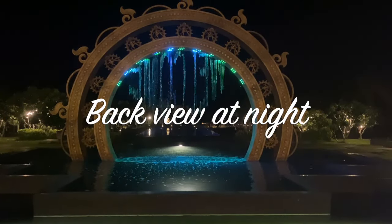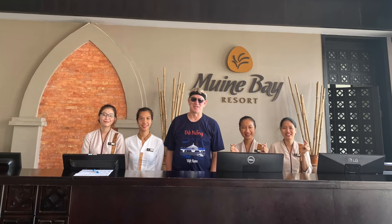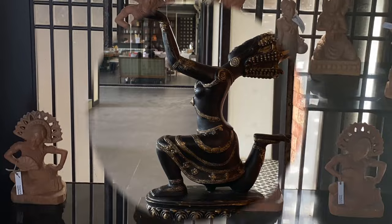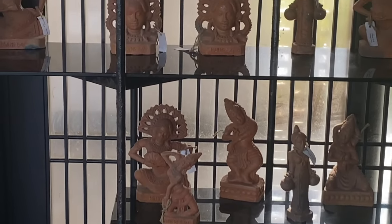The place we decided to stay was the Mui Ne Bay Resort, which was definitely decorated in the style of the Champa people.